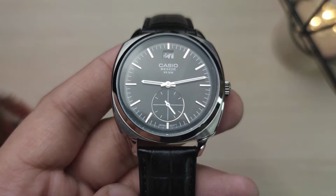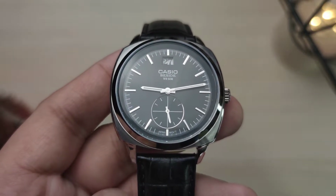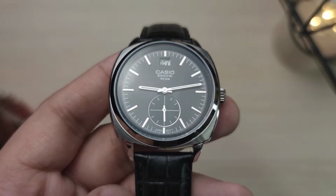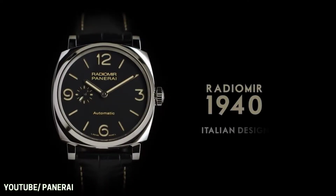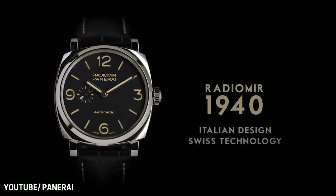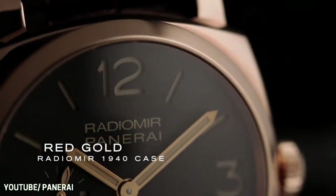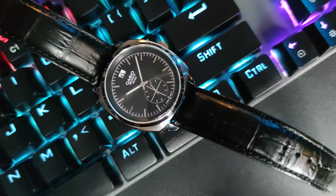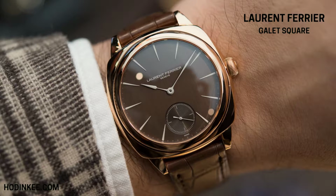Now, what sets this watch apart from other dressy Casios is mainly its cushion style case design, which you may recognize from watches like the Panerai Radiomir, which was one of the earliest watch models to have used this case design. A cushion style case is essentially a square case with softly rounded corners, but the Casio BEM-150L in particular seems to have taken its inspiration from the Laurent Ferrier Galet Square, especially with that vintage inspired subdial.